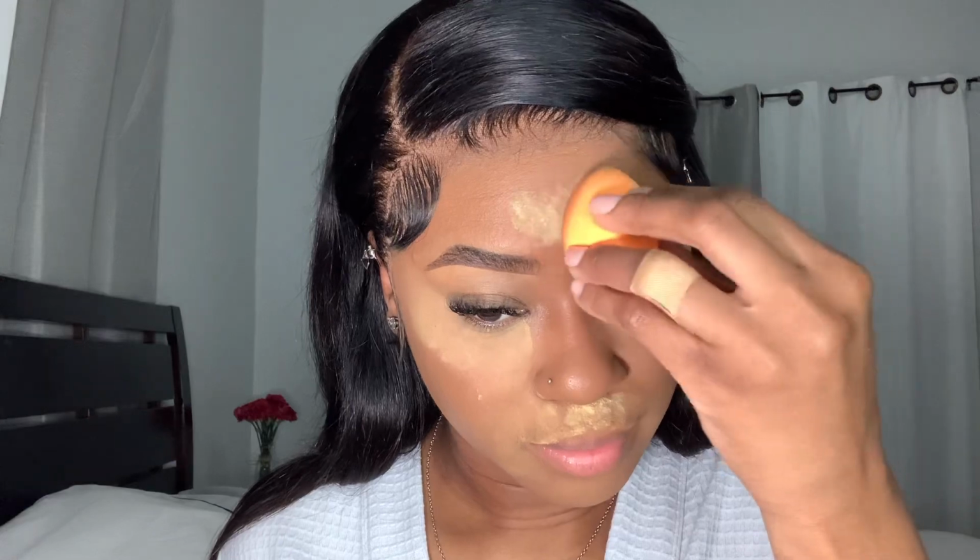So we're going in with just a damp Beauty Blender. Look up, as you want to set that concealer because you don't want any creasing. So you set that in all the areas that you put your concealer. In that area, you really want to catch your smile line, y'all. So I catch my smile line and put a little bit on my forehead, even though that is not where I put the concealer. You know, sometimes you still get that little glare, just for a little moment.